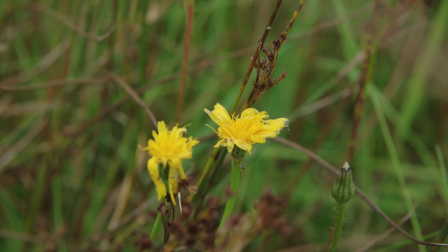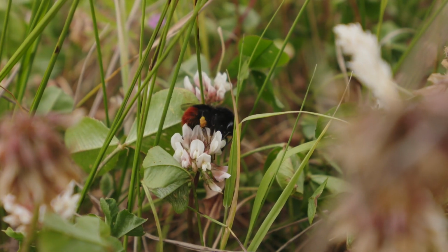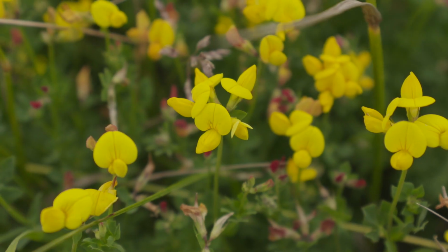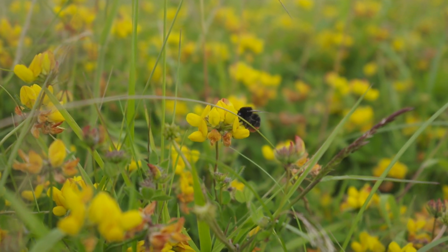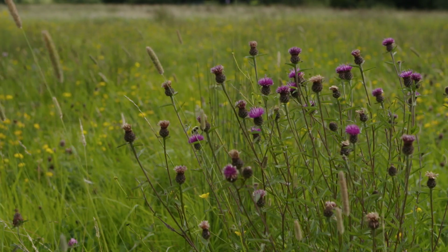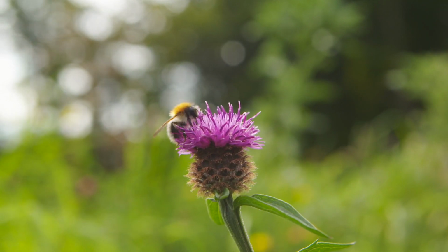And it's simple things in meadows that provide that pollen and nectar. It's clovers, bird's foot-trefoil, knapweed. Those really simple plants we just need to allow to grow.